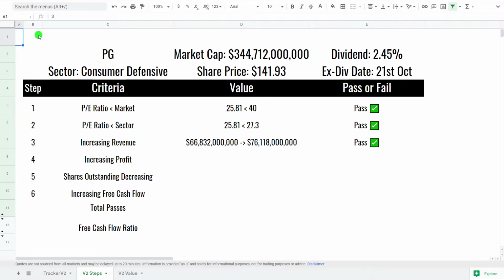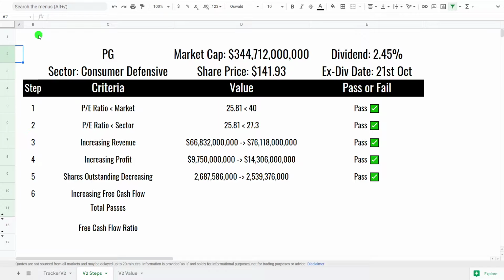We're going to be going into these numbers a little bit deeper actually next. And then we want to see, is the profit increasing? 9 billion to 14 billion, 4 passes, excellent. Well, let's just cut through it. They're buying back the shares, 2.6 to 2.5. And is the free cash flow increasing? Yes, it is. 11 billion to 15 billion, which gives a free cash flow ratio of around about 22. So that is excellent. All 6 passes, looking very, very good in terms of that.